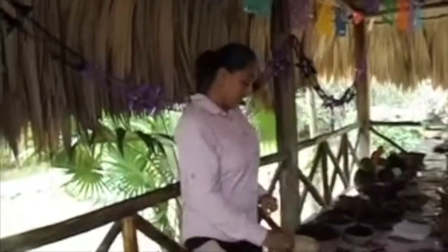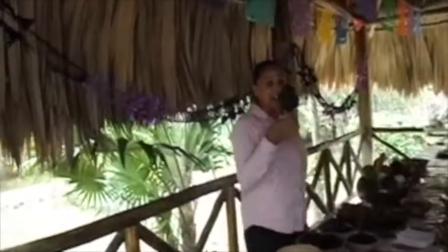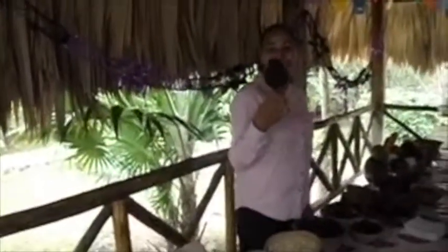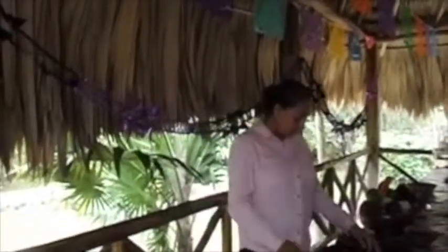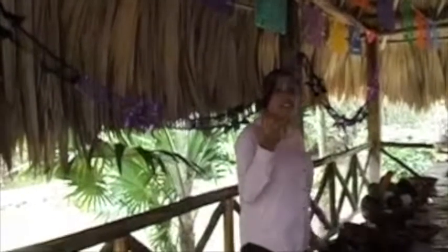Okay? So this is chile pasilla, very traditional in Mexico. Chiles, peppers are very traditional here. So this is one of them. This is called chile pasilla. Chile guajillo.